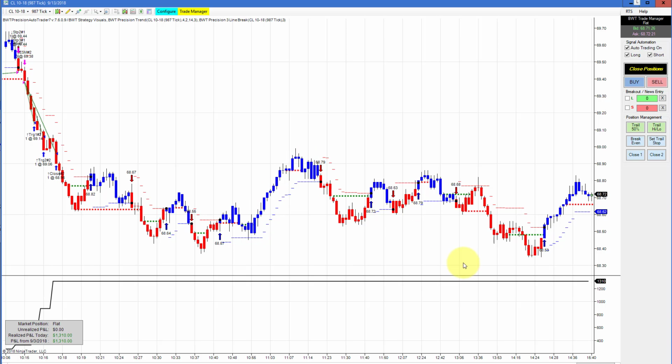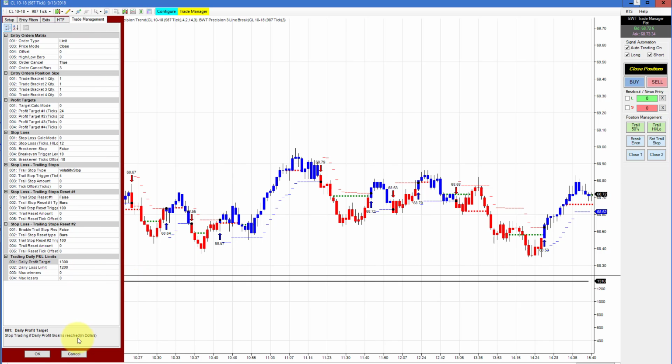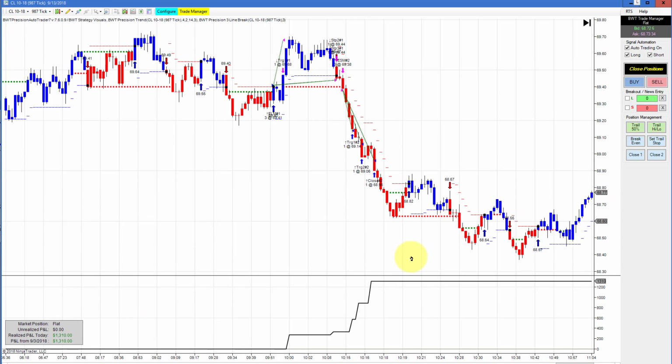And anyway, this hit its goal of 1300 and had one tick of positive slippage, and there were no losing trades. Look at the equity curve here. This is trading three contracts, and as stated, this chart has been very consistent.